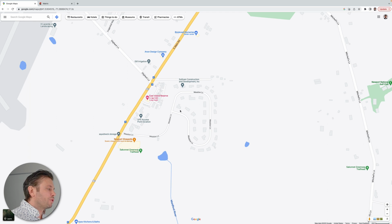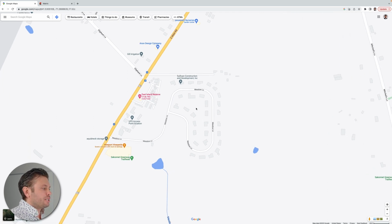Another thing that people really like about this neighborhood is its walkability and the ease. If you're in this neighborhood, there's no through traffic. The only people that turn into this neighborhood are really people that live here.